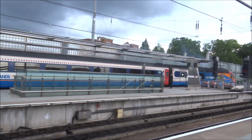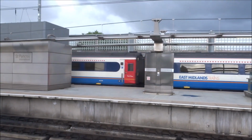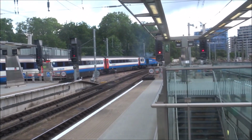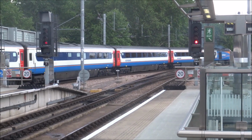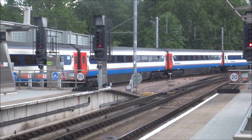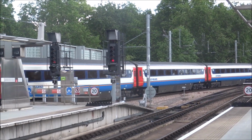HST sets, it's not one unit, but there's two different locomotive numbers, one on the front, one on the back. You know what, I think the Eurostars are configured that way as well, actually, now that I think about it. I think it's a pair of power cars. Or maybe the 373s were like that, but not the 374s. I don't know.